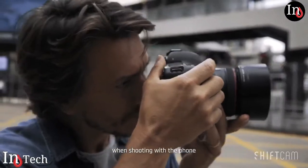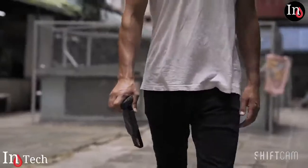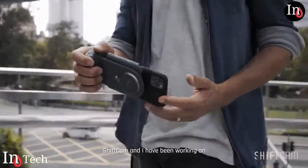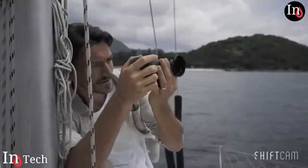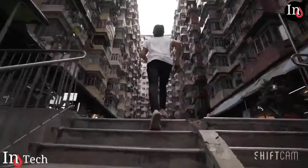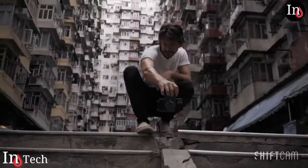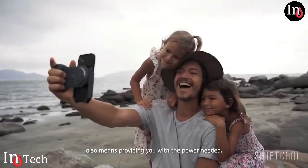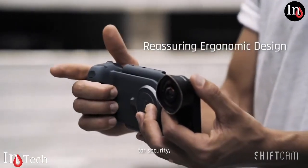Wouldn't it be great if we could bring what's best from professionals into mobile? And exactly that innovation is what Shift Cam has been working on. Using a technique that melts glass into shape, we are able to concentrate every single light particle to bring DSLR lens quality into mobile. They have achieved an impressively small 12mm ultra-wide-angle lens with outstanding clarity and zero distortion. Aspherical lens means no more warping of light, so your pictures are as real as your naked eye can see.